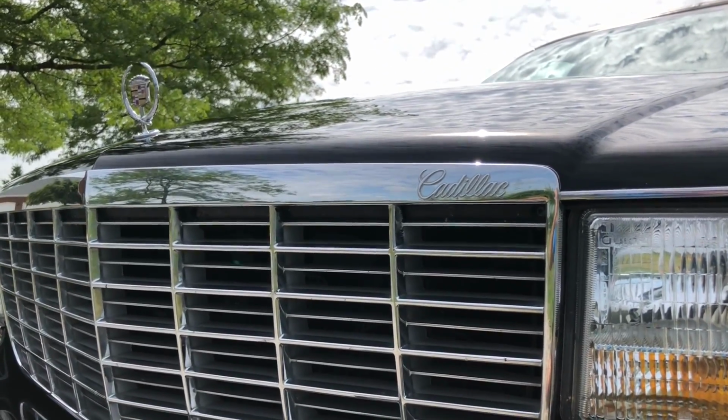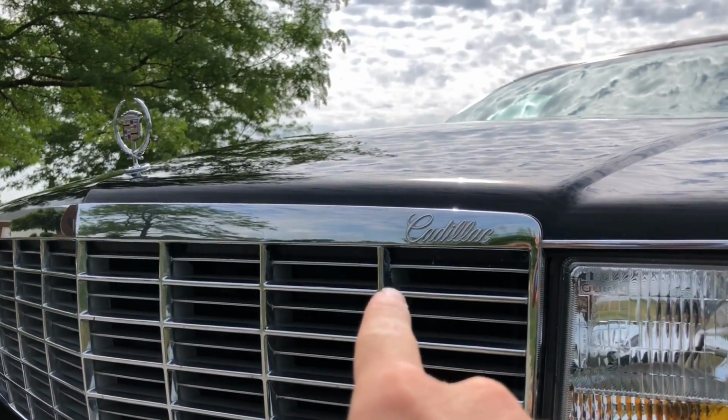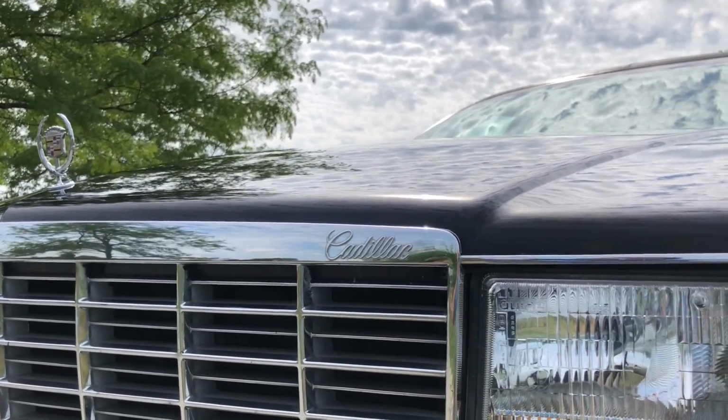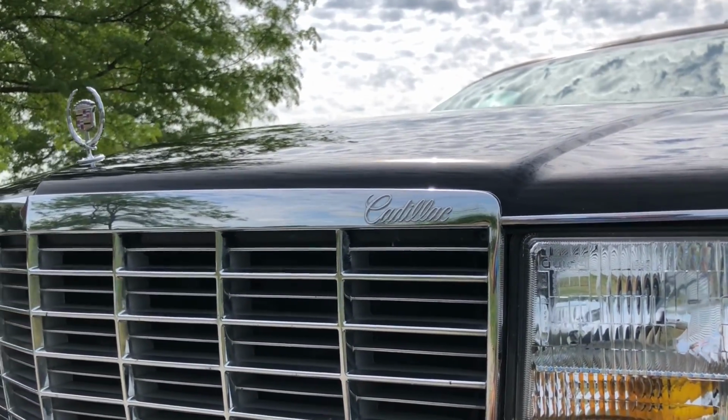Looking at the front of the car again, you can see that it says Cadillac at the front, just so you know. If you couldn't tell from the emblem that you're driving a Cadillac, everyone will see that and say, oh, that's a Cadillac.